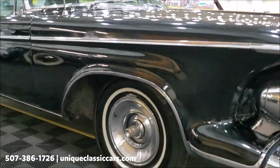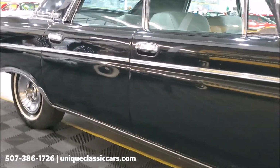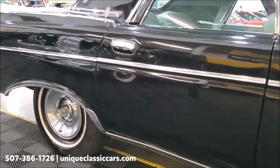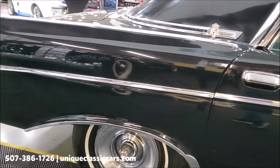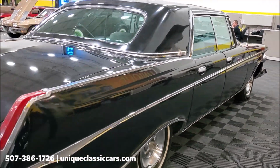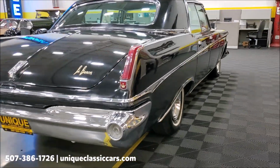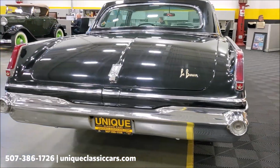Now this car, as we walk around it, you'll see it's got a good look to it, but it's by no means perfect. There's some paint flaws and things like this along the way, but hey, overall, you can't beat black. These cars look the best in black, in my opinion. But this is one of Chrysler's higher-end luxury cars back in the day.